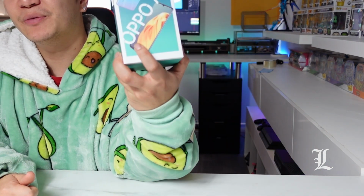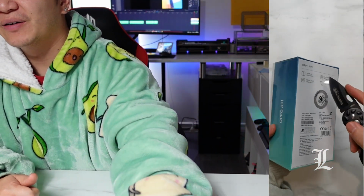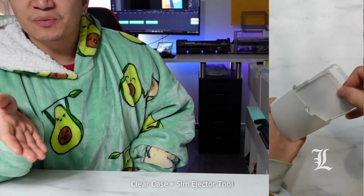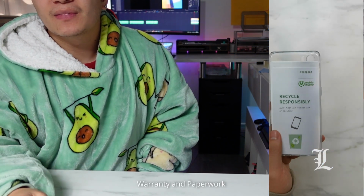So I would like to give you my 2 cents on this Oppo A91 budget device. I'm going to try a new format where on the slide here, or it's probably going to be here, I'll do an unboxing if you're interested in what's in the box whilst I move forward with the review.